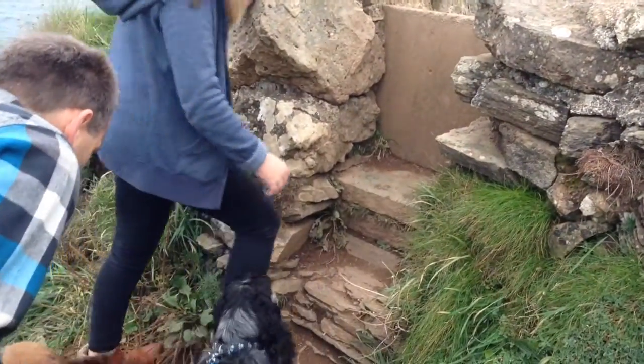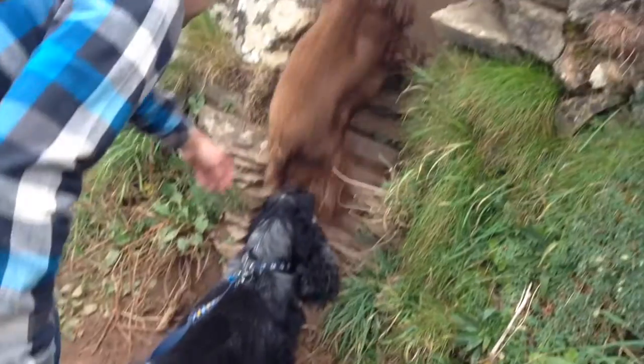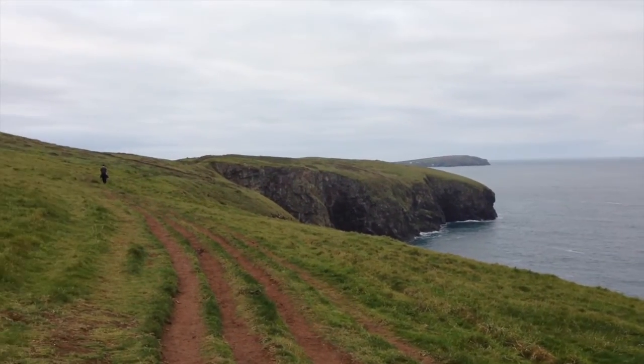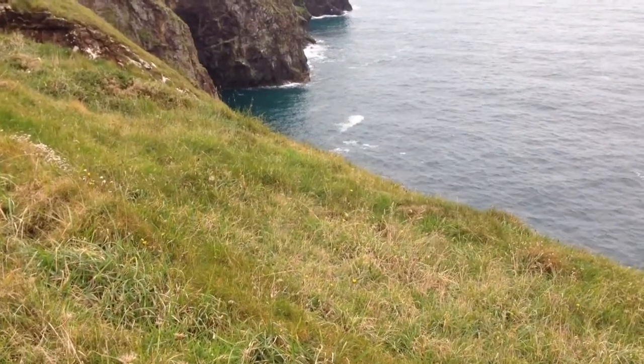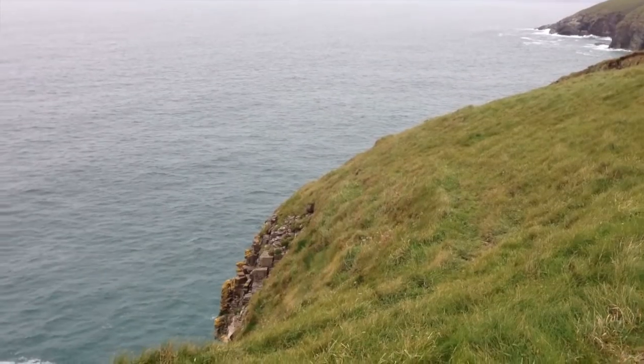These stiles are proving quite a challenge, aren't they? Those little doggies are not big enough, are you, to get over? So that's looking back towards Trevose Head and the footpath we've just come along. The sea is a lovely, rich, deep green today.